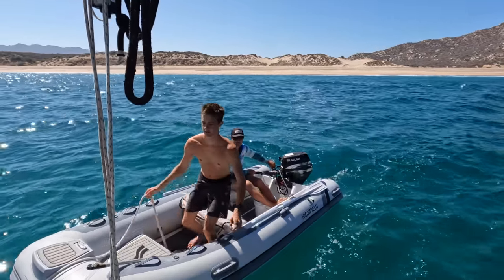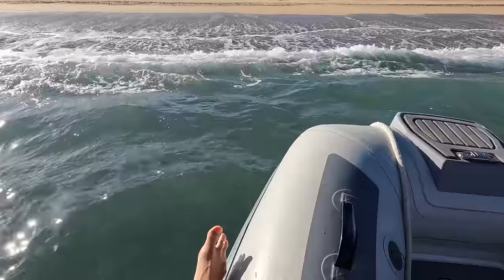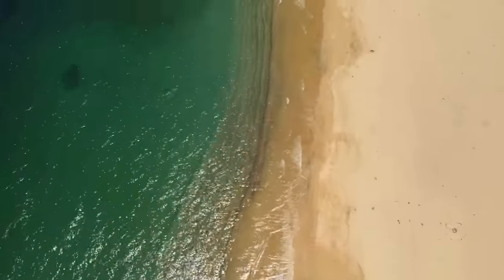Anything? Nothing. We had no luck with fish, but don't worry, we had food on board so we didn't starve. That afternoon, Mum and Dad and Bella headed to the beach to stretch their legs and have a look around.